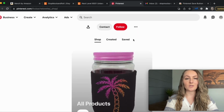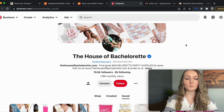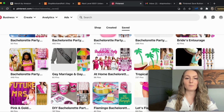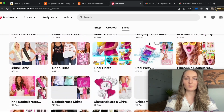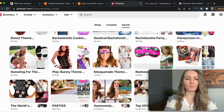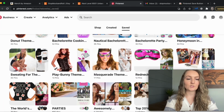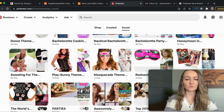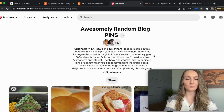And then what you'll do here is you'll actually go to her saved. So if you click on this saved boards, this is going to show all of the boards that she personally has. But when you scroll down, you'll also be able to see if she has any group boards. Usually those are more towards the bottom. So you know it's a group board when you see multiple little circles. You see down here, these couple have multiple people on them. So this one here has 5,700 pins. So let's click this group board.